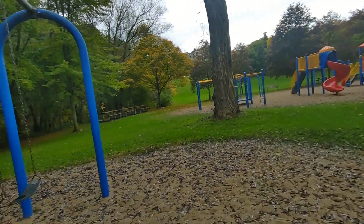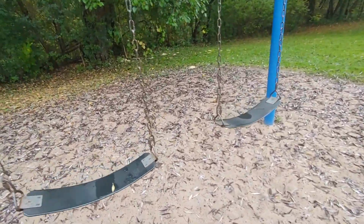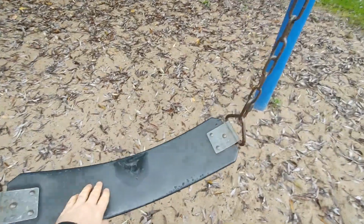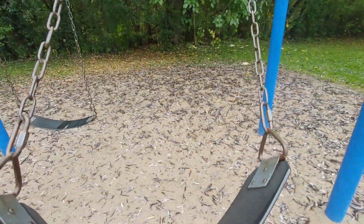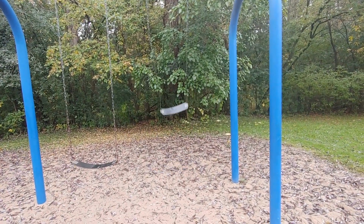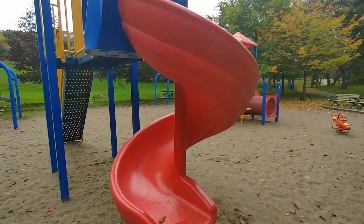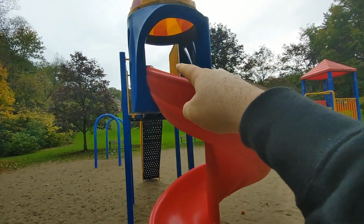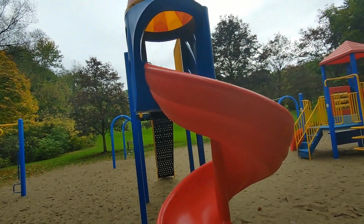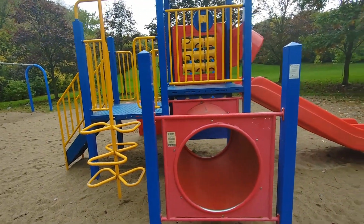We're going to check out the slides in a moment, but first I found some swings. They're a little wet from last night's rain. But look, let me give it a little push. Whee! Oh my goodness, that looks so much fun. These are what I'm biggest fan of. Look at this big curly curvy slide. You go from the top and you go zing, boom. Oh, this is so much fun.